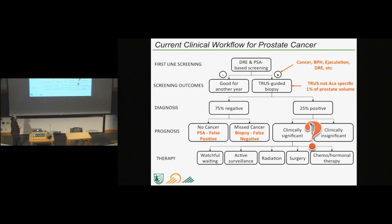For the 25% that are positive, now the clinician has to determine, okay, what do we do with this person? Do they need to be treated or don't they need to be treated? It turns out that 80 to 90% of men will actually die with prostate cancer, but not of prostate cancer. So determining which patients actually need to be treated is a clinical challenge right now. So if they do determine that it's significant, there's a number of therapeutic strategies. Men can go under watchful waiting, where they get their PSA and the doctor's just monitoring it more closely. Active surveillance, where they're getting biopsies more routinely. And then there's radiotherapy, surgical therapy, and chemo or hormonal therapy.